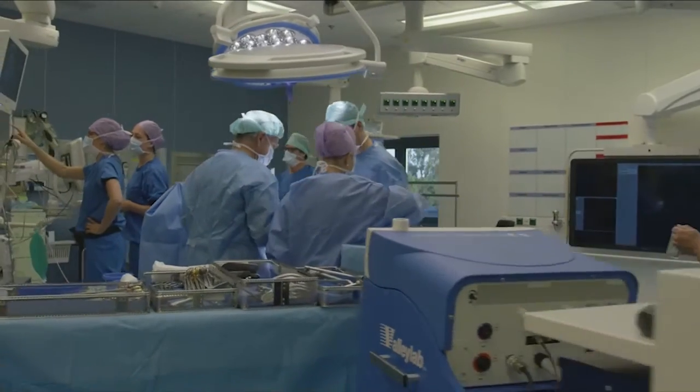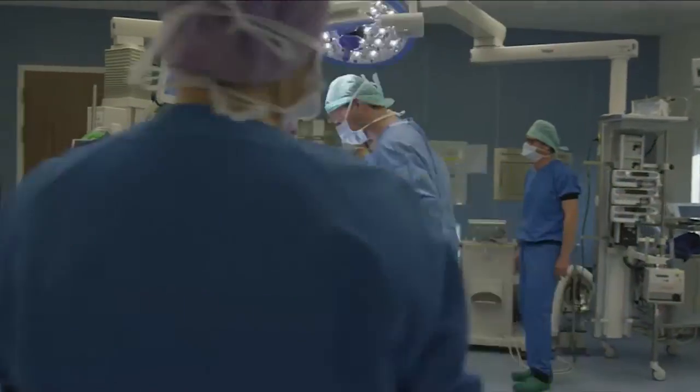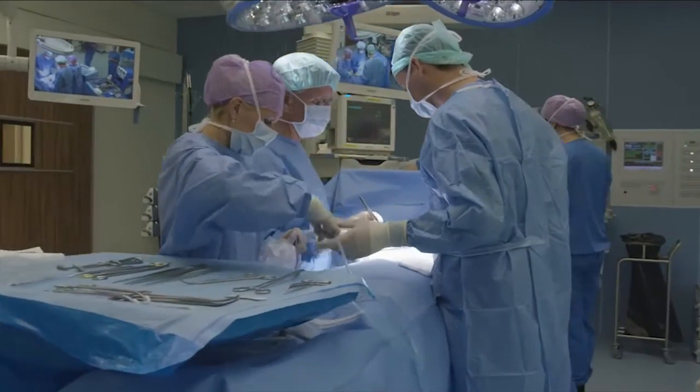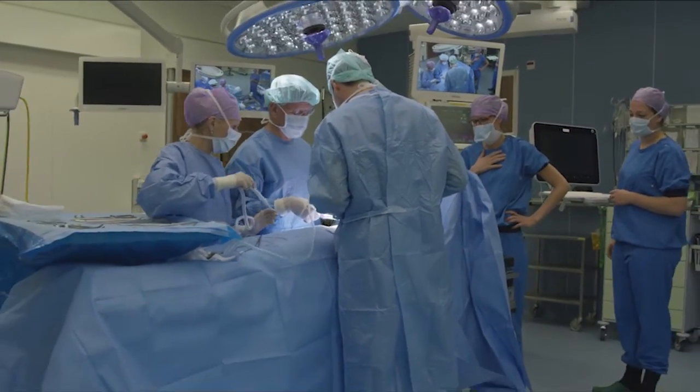Ultimately, these photonic spectrometers open the door to new surgical devices. Actually, we would like to use these sensors in smart surgical devices so that the surgeon exactly knows whether he's cutting into tumor tissue or into normal tissue. Any other application would be, for example, to use these sensors in implantable tissue sensors.